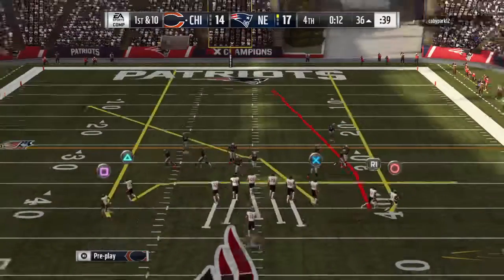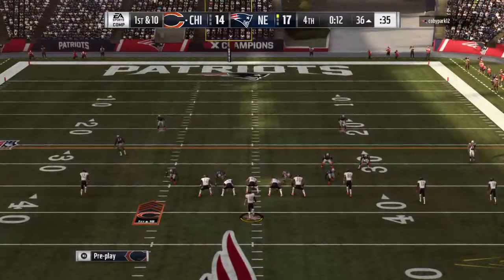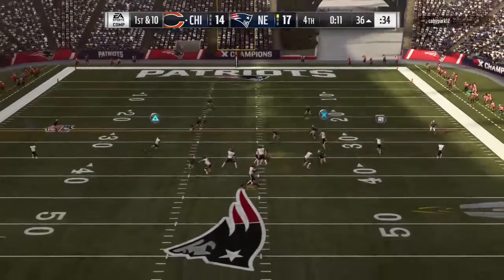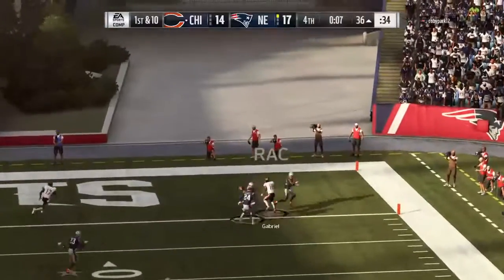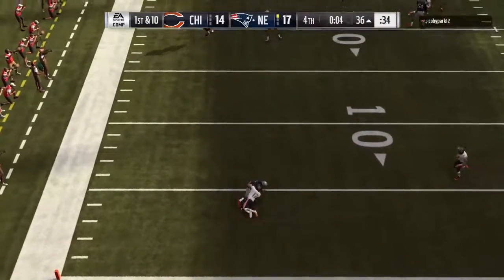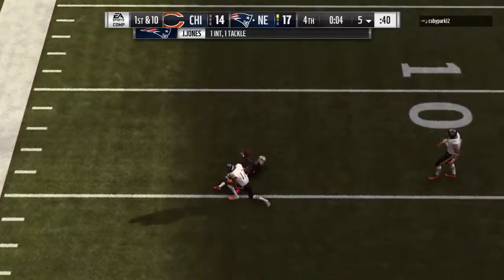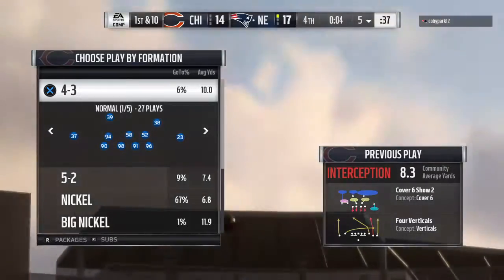So from the 36 now, 1st and 10. He'll look to throw. Now a desperation throw deep down. And it's intercepted at the goal line. Read it well, and it's picked. And they'll have the football, but deep in their own territory as he's brought down at the 5.